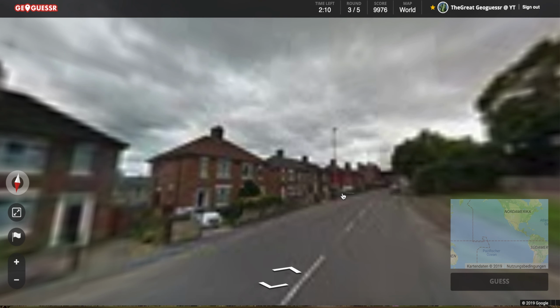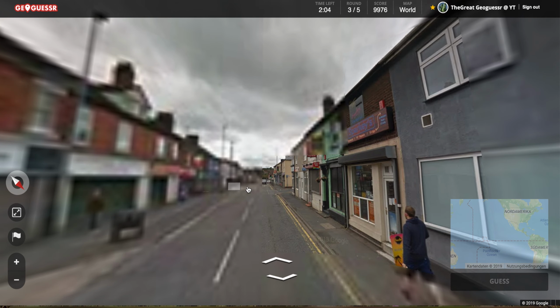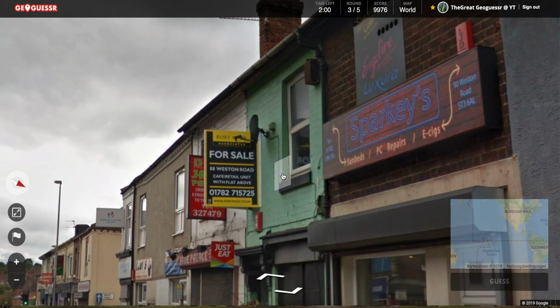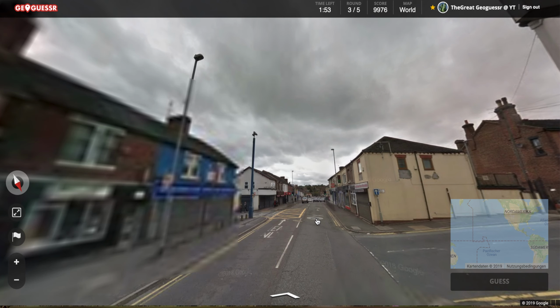It is loading very slowly at the moment, my internet sucks. But this looks pretty good, we're heading more to the center. Do we have any tunnel here? It doesn't really look like it. Just give me a check so I don't miss something.